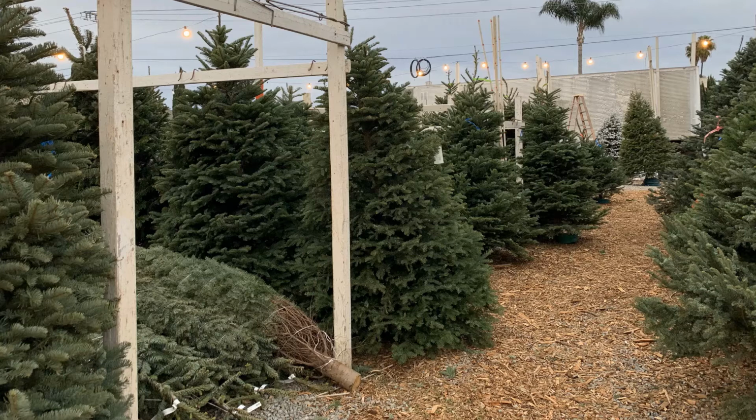But its huge advantage is the fact that this thing seems to stay moist and supple longer than any other tree I've had. Last year, when I got this tree, which is the reason why we got it again, that tree lasted until, I want to say, a week after New Year's. And when we threw it out, it was still soft and wet, which is really cool for a Christmas tree to make it through the whole season without becoming a crispy critter. And that's, I think, its main advantage.